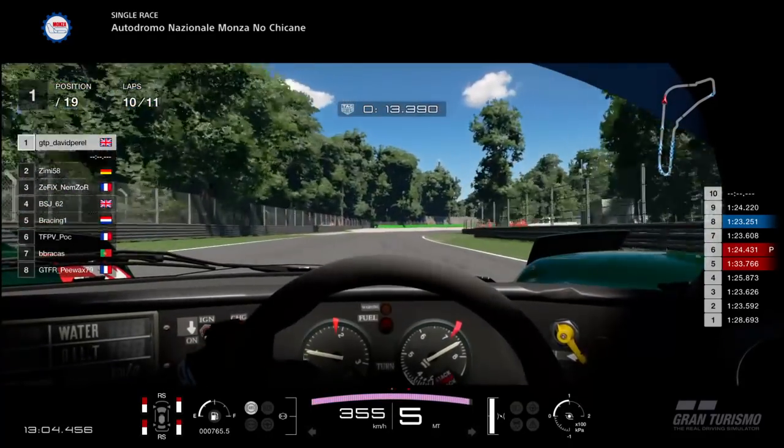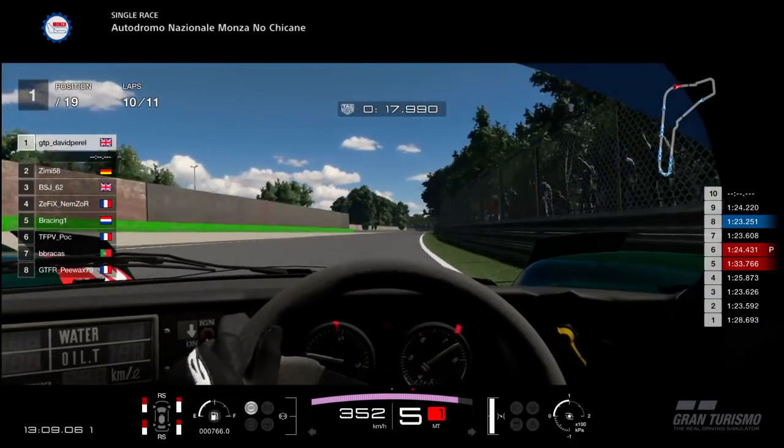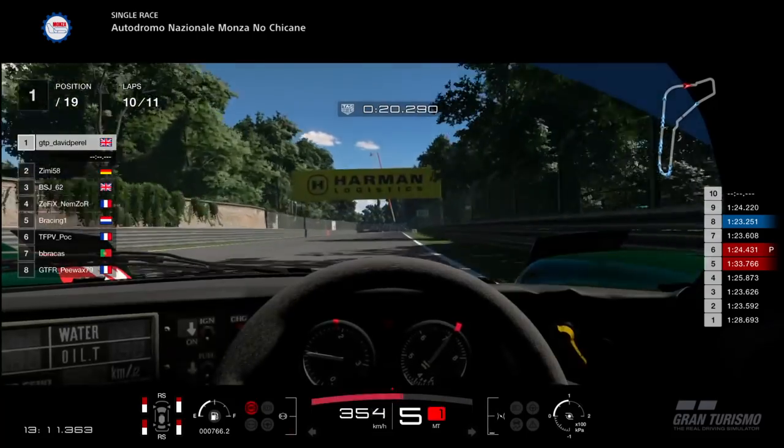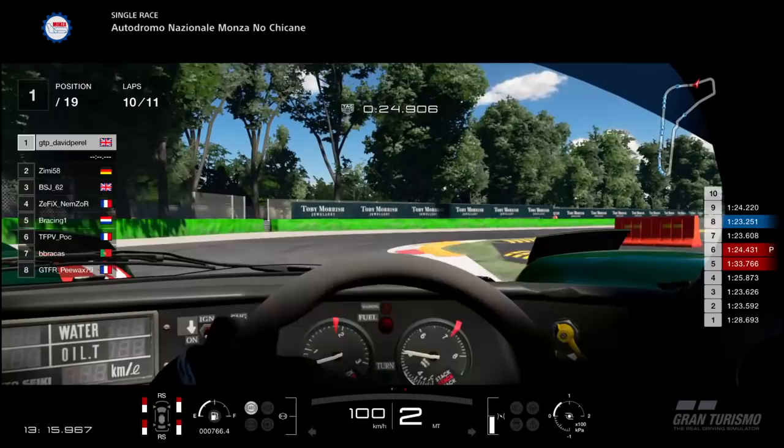My brake balance was 3 to the rear, so in this game that's +3. Still, it's a wonder to me why they use pluses for the rear bias and negatives for the front. Missing the apex there again, that's a shame.